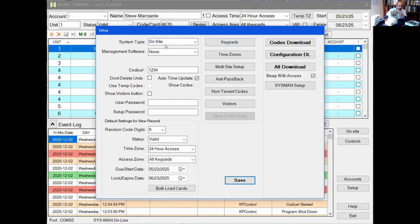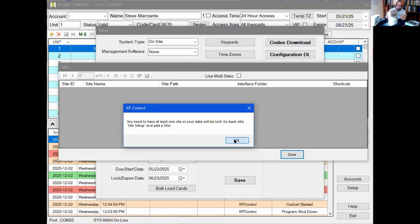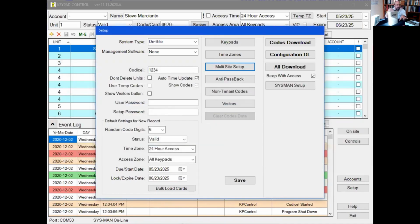We do have a multi-site button. I don't know if I said that earlier. This software can control multiple sites. So this one software could have completely 2 databases running from 2 different management software. Sometimes in the self-storage industry, you'll have a management company that's monitoring multiple sites. They may or may not be from the same owners, so they may or may not keep separate databases. My software could handle any combination of that.